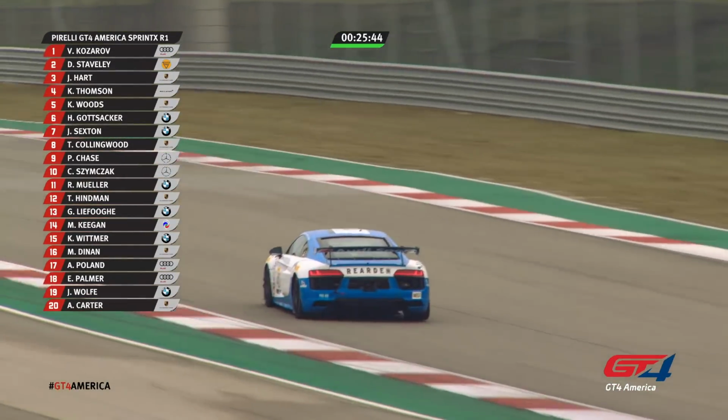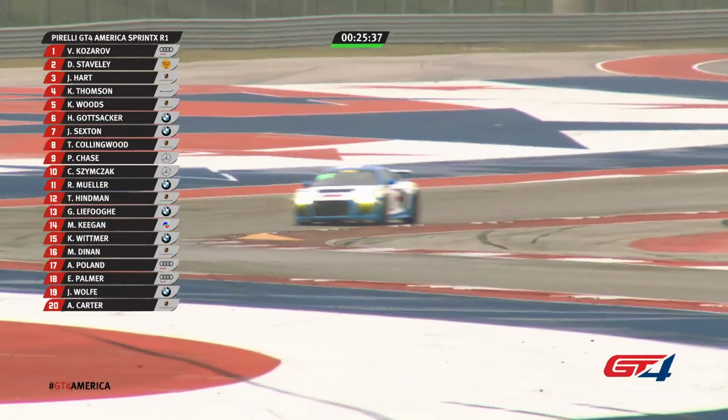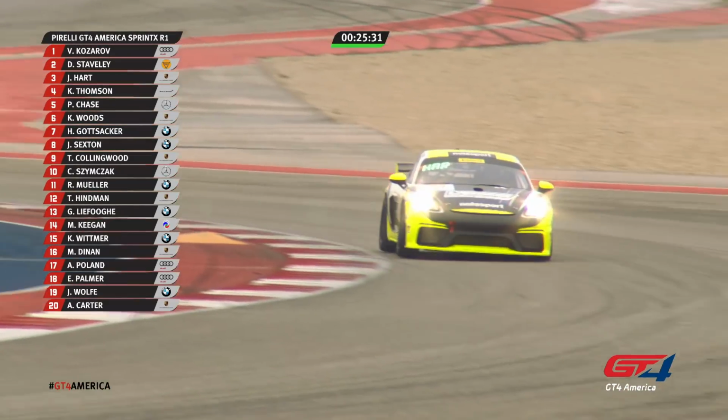Kozarov is still in the pits. Long stop there too, Cal. Yes, clock is still ticking. Yeah, 95 seconds. So they're leaving time on the table certainly, and haven't seen that stop yet.